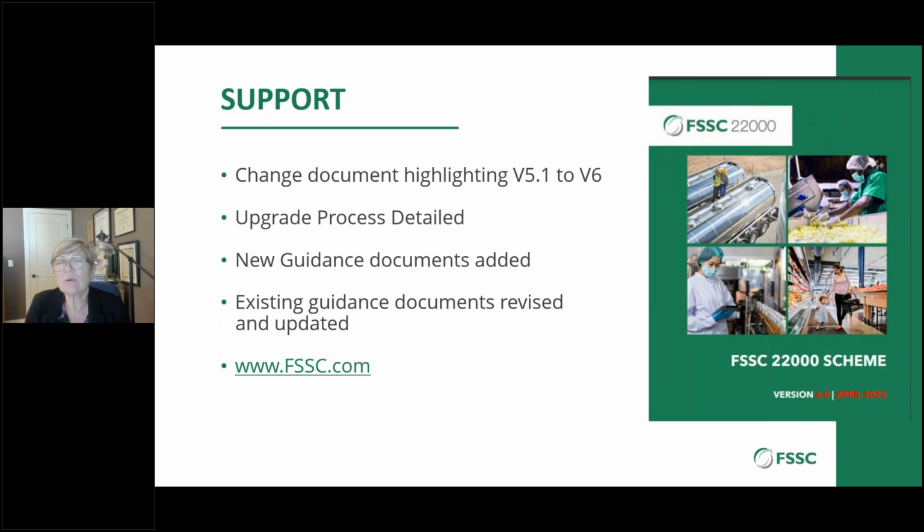So most situations should be covered, and it should provide guidance, and you can work through the upgrade process with your certification body to help you transition to version 6. So hopefully that's all clear.